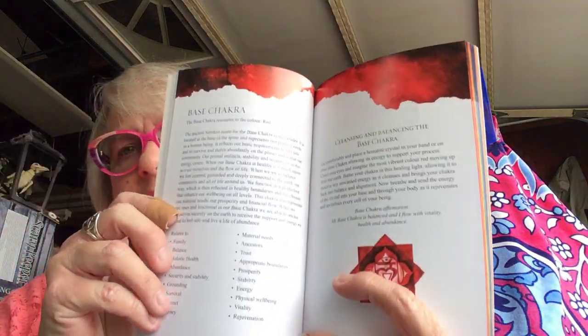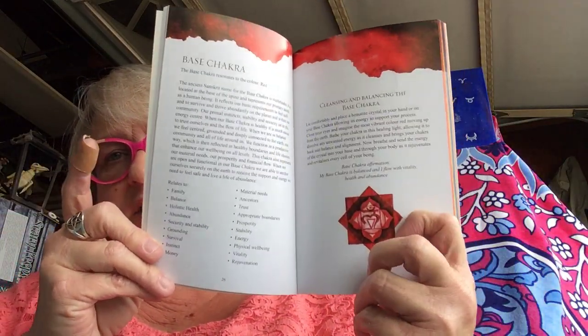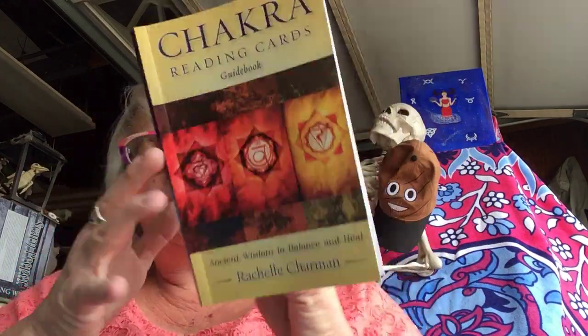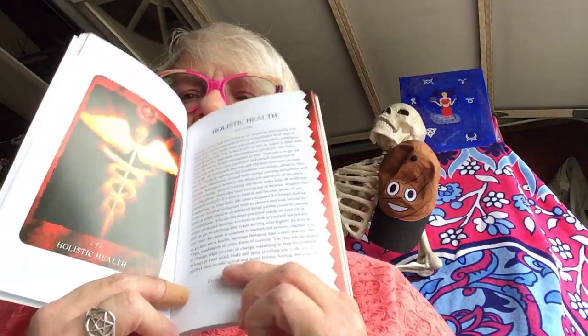And then introduction to the chakras. Wow. Okay, so it looks like each one has quite a bit of information about the chakra itself. And then it appears that, yeah, each card, it's a full picture of the card and then the write-up. And there's an affirmation on the bottom here. So I think they do that for all the cards. Let me see. Yeah, solar plexus. Exactly. Okay. Great. So cool.